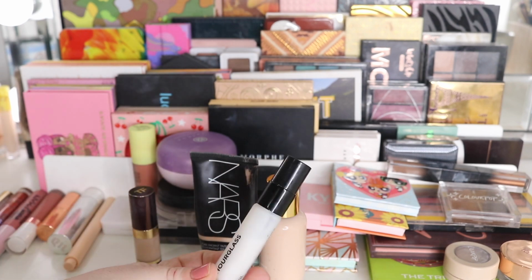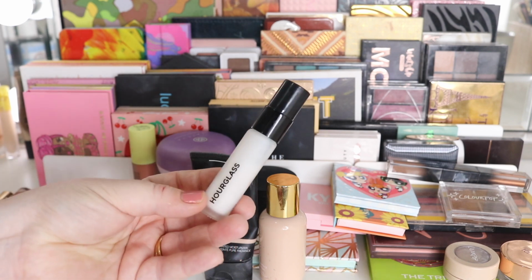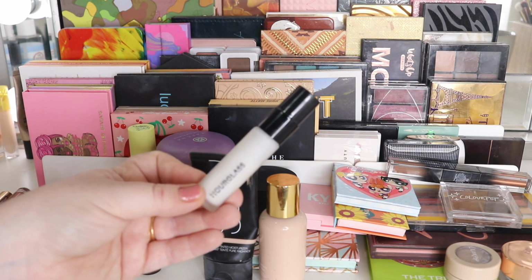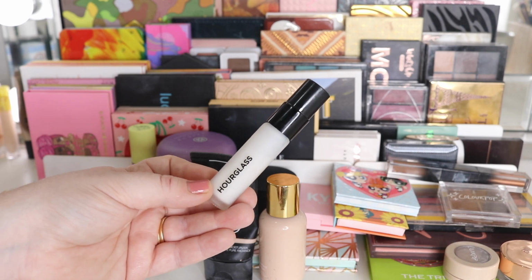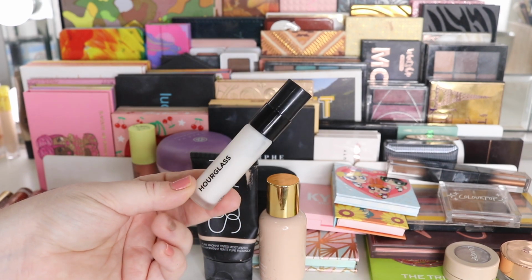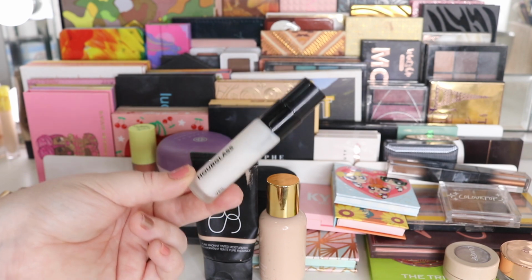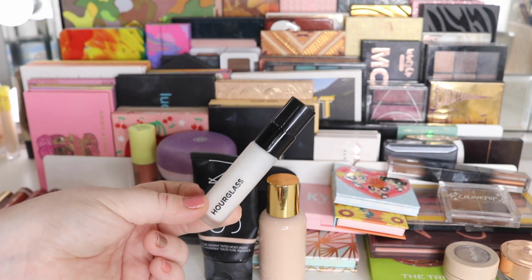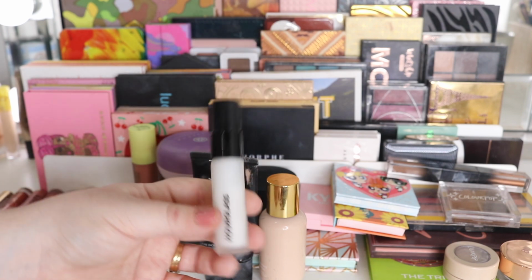The other one I had was the Hourglass Mineral Veil. I barely use this. I think I used this once, which is so bad, but that is partly because I wasn't really looking for long wear, because I haven't really been going out much this fortnight. But this is something I think I'll probably take away on a holiday with me, because it helps with sweat resistance. It's got a little bit of SPF. It's good for when you're traveling, because you're outside, you want long wear. It's also a really good size.